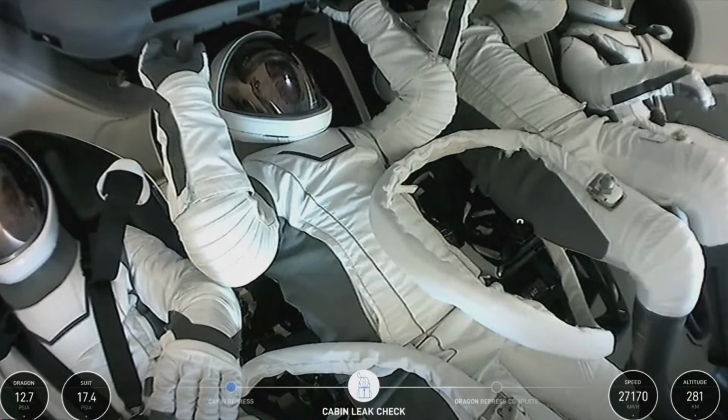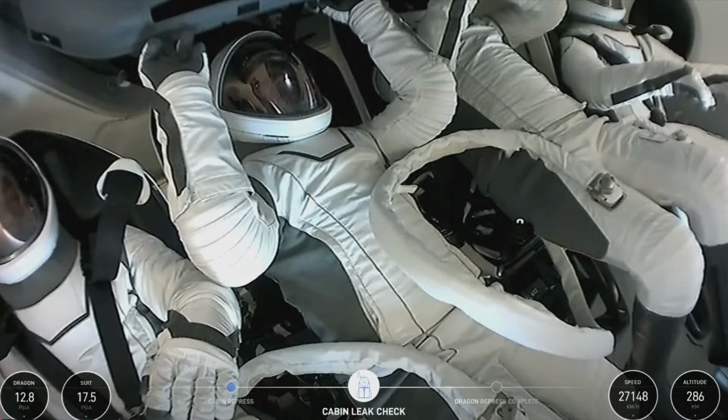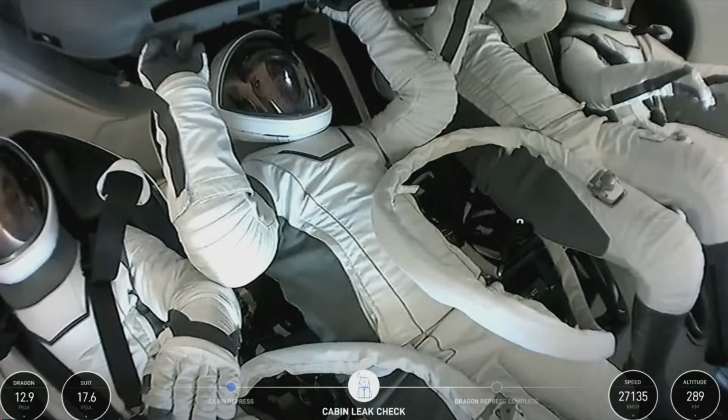You can see the Polaris Dawn crew continuing to monitor the repress of the Dragon capsule. On the far left side of your screen is Mission Specialist and Medical Officer Anna Menon. To her left, or our right, is Mission Specialist Sarah Gillis. Both of these wonderful women are our fellow SpaceX employees. So incredible to see them in space doing amazing things.